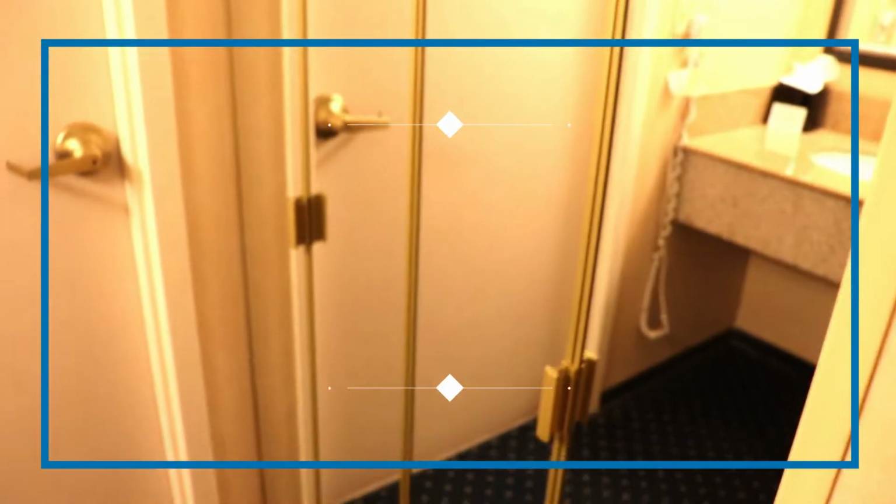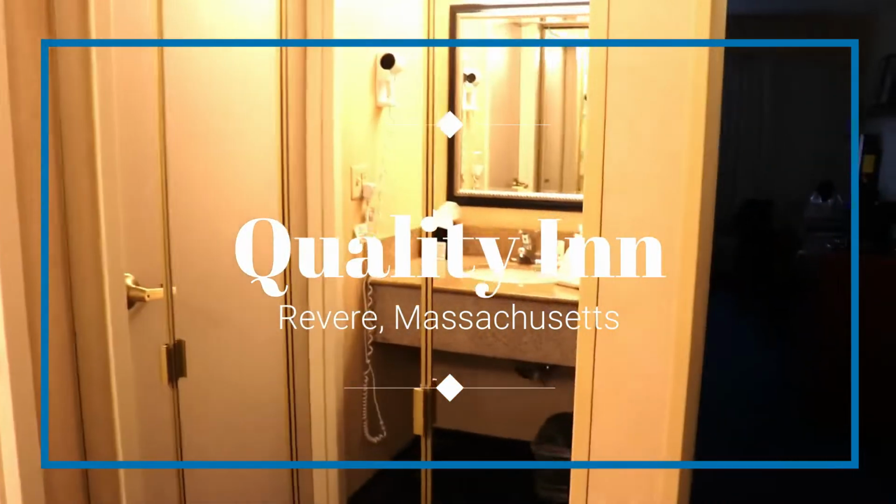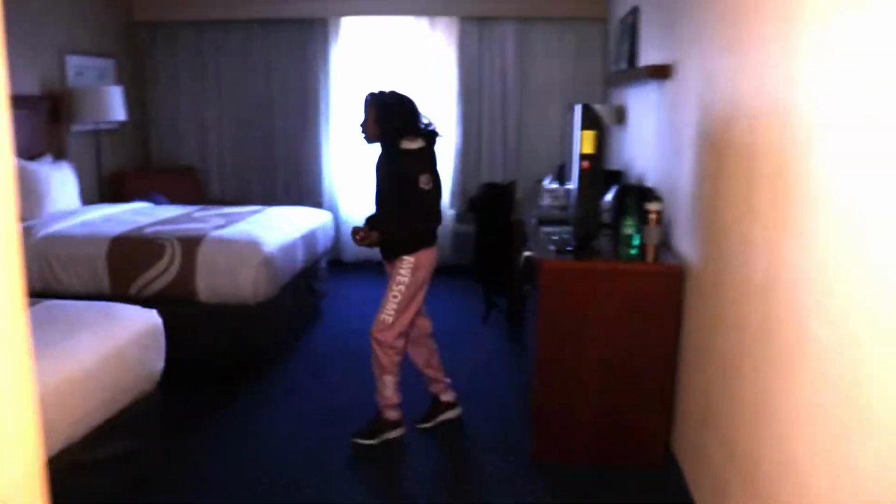It's actually very nice. It's a Quality Inn. When you walk in, there's this little area. I guess this is a closet. You check that out. And it is a closet. Cool. And look who's already in here.